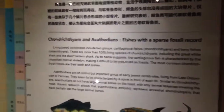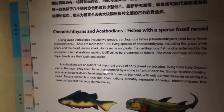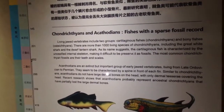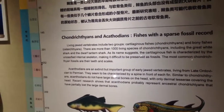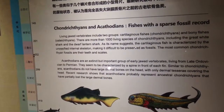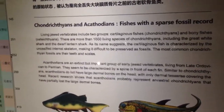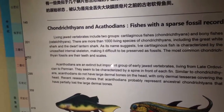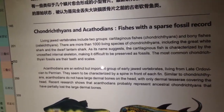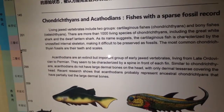Living jawed vertebrates include two groups, cartilaginous fishes and bony fishes. There are more than 1,000 living species of cartilaginous fish, including the great white shark and the dwarf lantern shark, as its name suggests. The cartilaginous fish is characterized by unossified external skeleton.